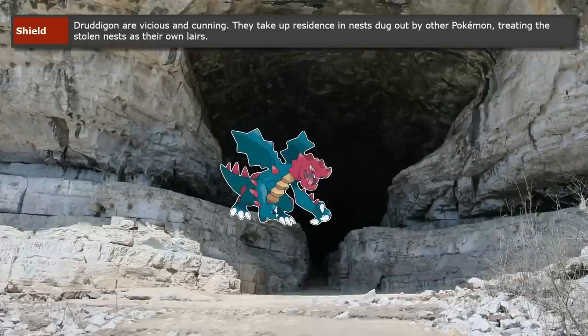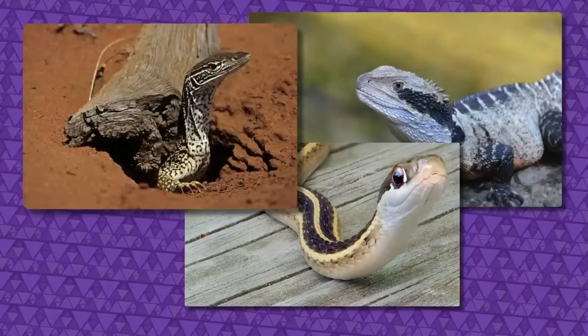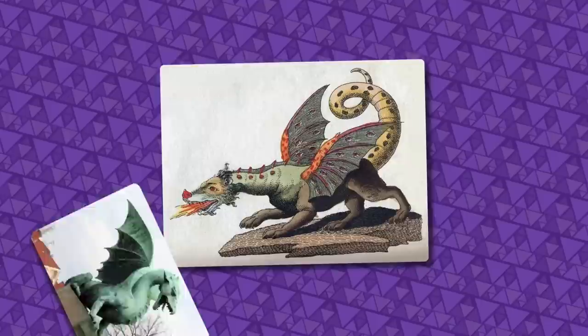Druddigon are vicious and cunning. They take up residence in nests dug out by other Pokemon, treating the stolen nests as their own lairs. That also describes many lizard and snake species. While a lot of them can make their own burrows, if given half the chance, they will gladly steal the caves or burrows of other species, or move into a burrow that has been abandoned. And this is also a very common trait of Western dragons in both myth and modern legends, like Smaug from The Hobbit. And also, many snakes and lizards will chase their prey through burrows, which Druddigon does a lot too, apparently. Hence all the Pokedex entries.